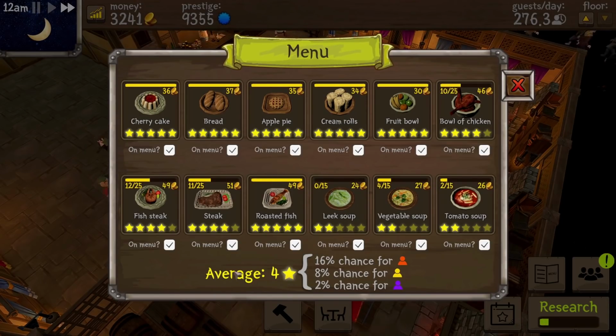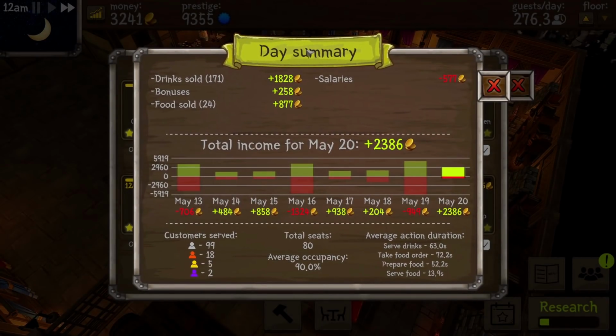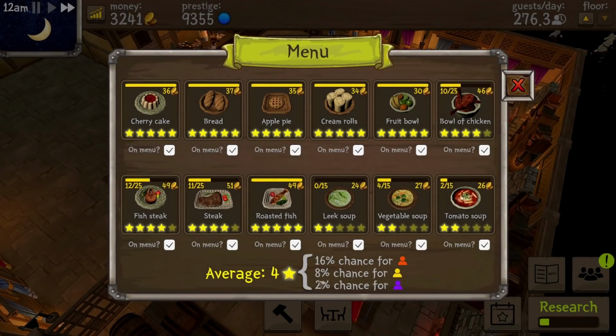And we've now got an average of 4 stars for our menu, which means... Oh, hang on a second. Yay, we made actually quite a lot of money on that day. Wonderful stuff. We now have a 2% chance for purple people to pop in. That's very good. Okay, that's what we want to see. We want more of those people coming in. 8% chance for yellow people and 16% chance for the red people.